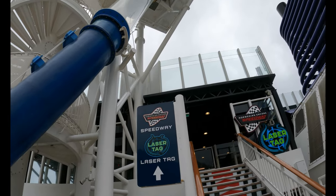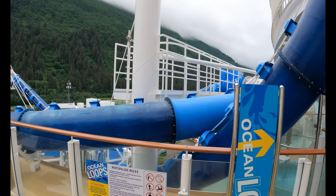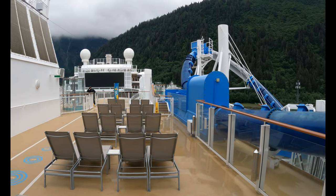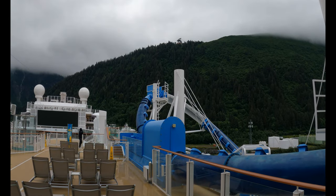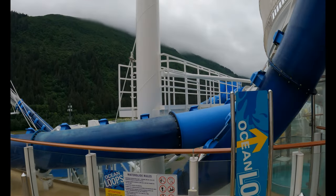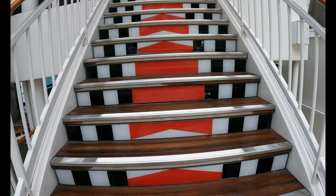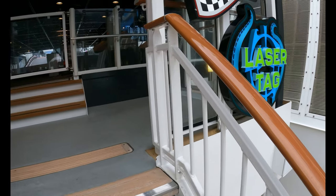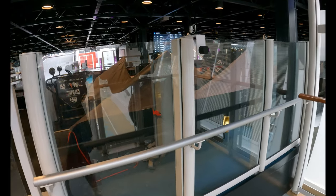Sail and the NCL logo. And a closer look at the water slides available. The water was running through the slides at this time I was recording, but I didn't see anybody using them, and I'm not sure if they were going to let you do it or not. But it was fairly chilly outside with a good wind blowing 25, 30 miles an hour. So you would have to be very adventurous to want to go down the slide in that kind of weather.